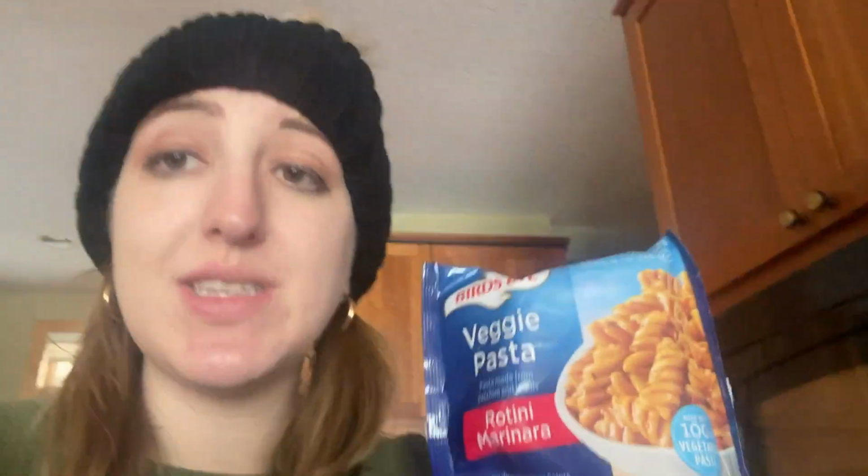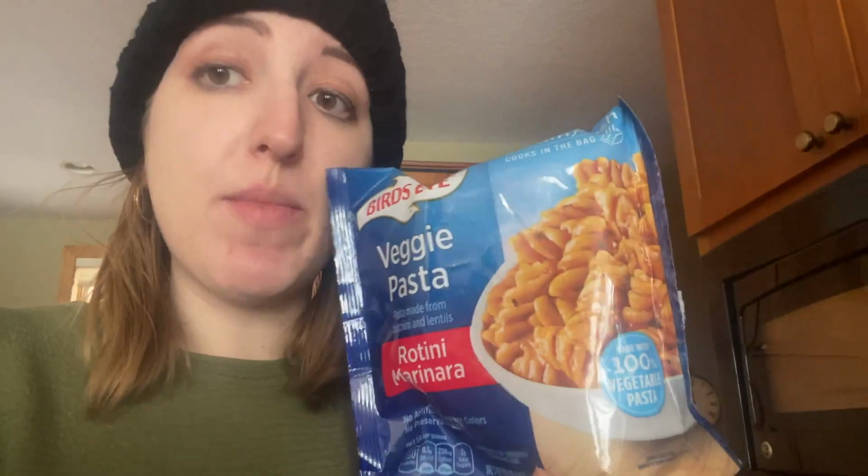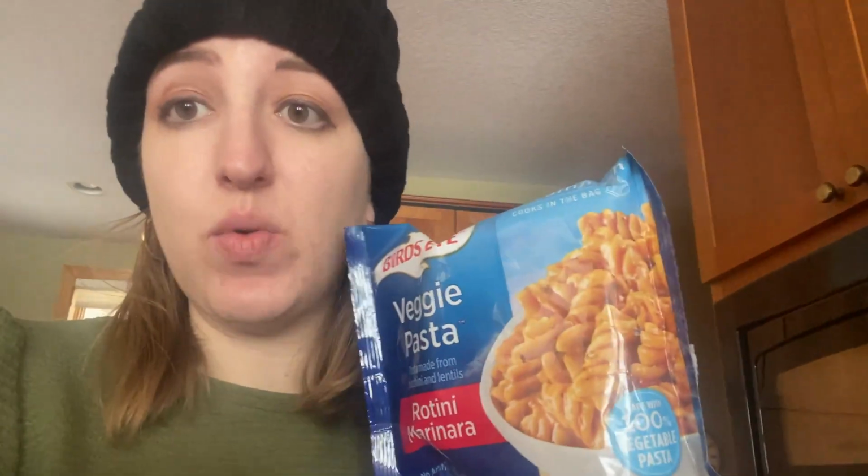It's veggie pasta rotini marinara from Bird's Eye from Walmart. I'm also gonna put this in the microwave and have it as a side dish. I don't know if I'm gonna eat it all because I also have the chicken. If I have leftovers, I will put that in the fridge. So that's my lunch. I might have some other things too. We'll see. I may make some corn for a veggie.